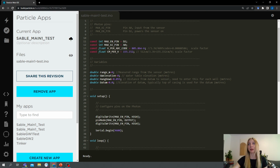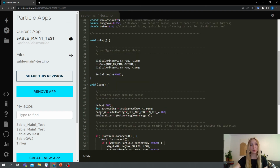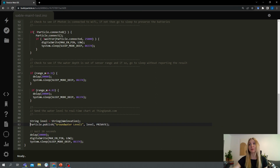At one point, you have to enter some values for the hang down or the setup of your instrument, so we can make accurate measurements of water level relative to some datum. You can also change how frequently the sensor makes a reading, and finally you just have to connect it to your ThingSpeak account. So in this line here, you're able to connect the sensor to your ThingSpeak account.